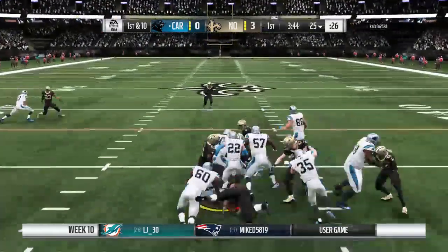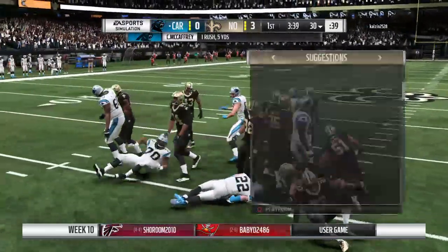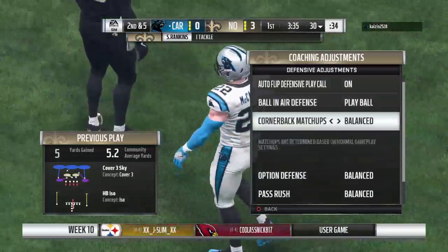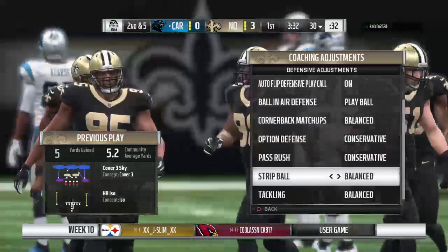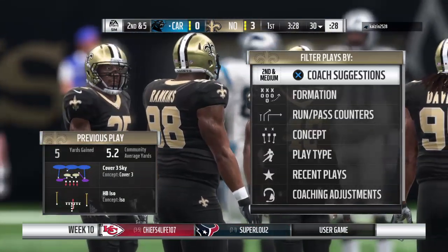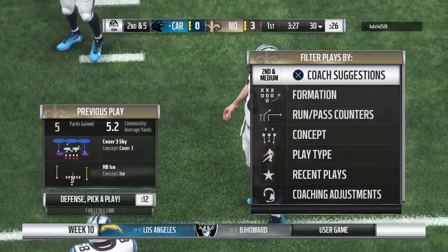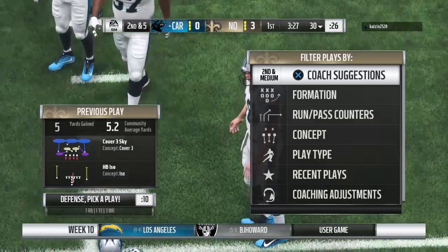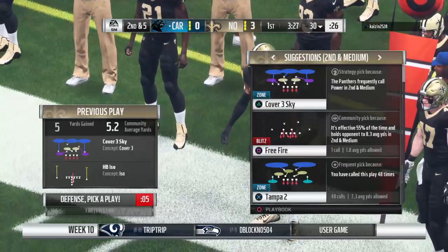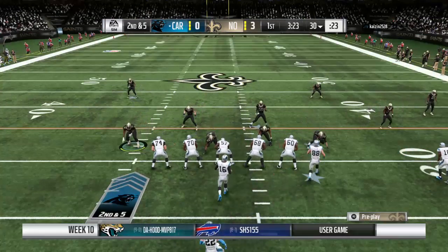First carry of the game for Christian McCaffrey. Give him 5 on the carry there, and it'll be 2nd down. I call that play a success. A nice inside run sets up a very manageable 2nd down. A very solid gain on that play. Ball on the 30. They'll come up with a 2nd and 5.